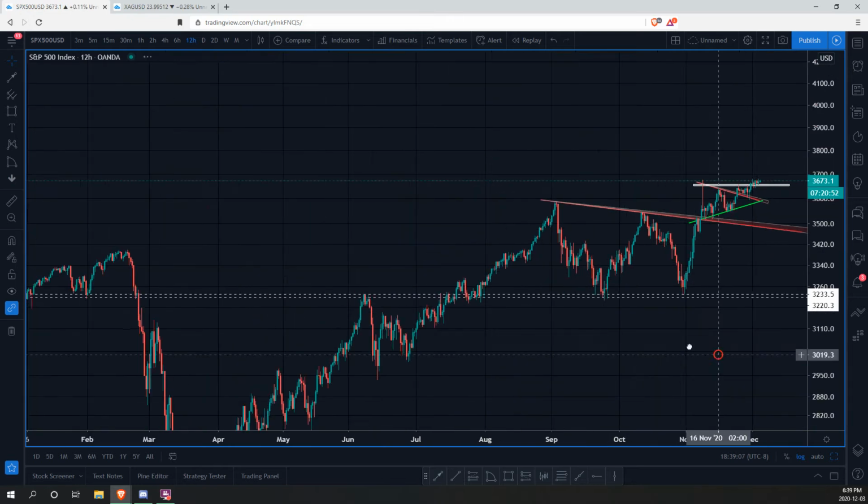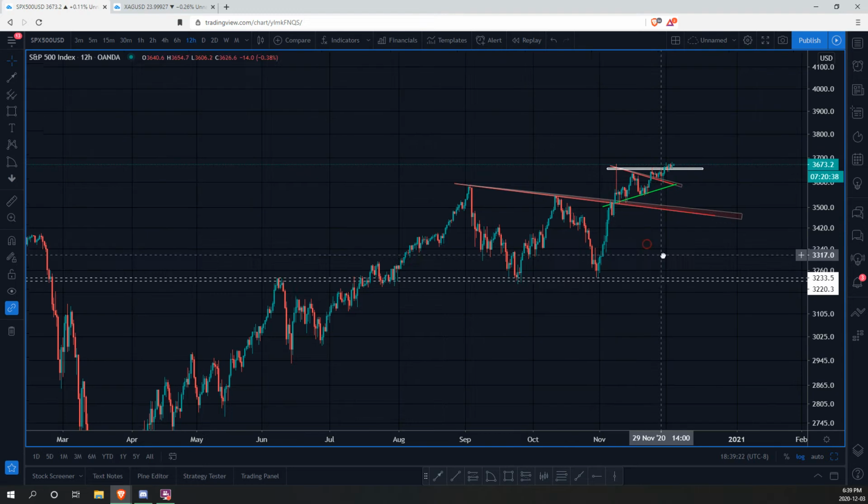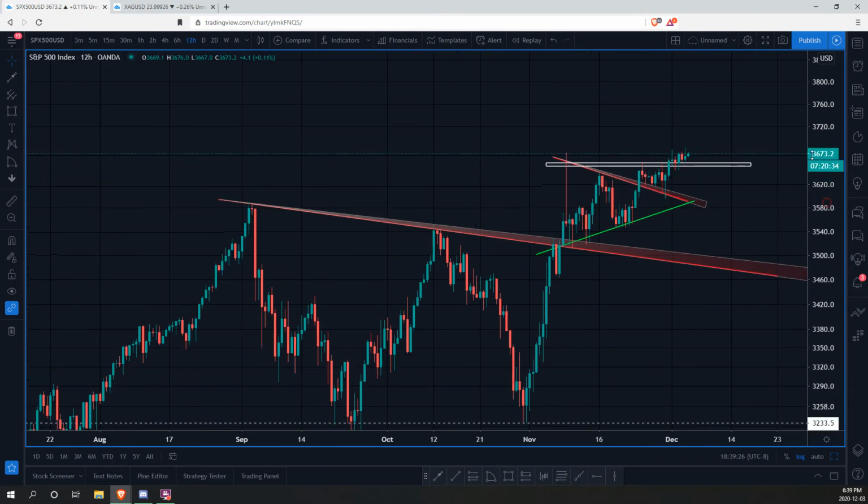Somewhat of a similar structure. We saw a descending triangle here. We saw a break to the upside, a pullback, and then we saw a contraction after the first impulsive push. And this is a symmetrical triangle, which is pretty well respected. We see a series of higher lows above this previous descending level of resistance. And it looks like it's completing its contraction, and we're going to have an impulsive push to the upside.